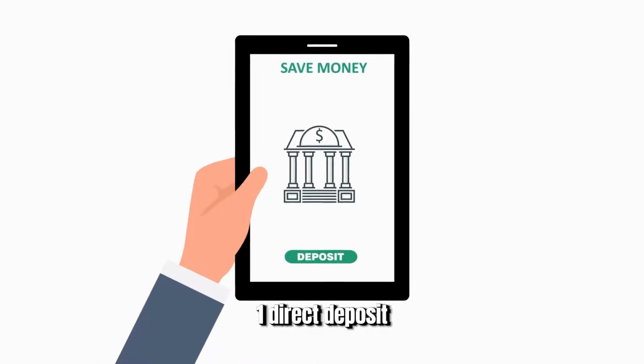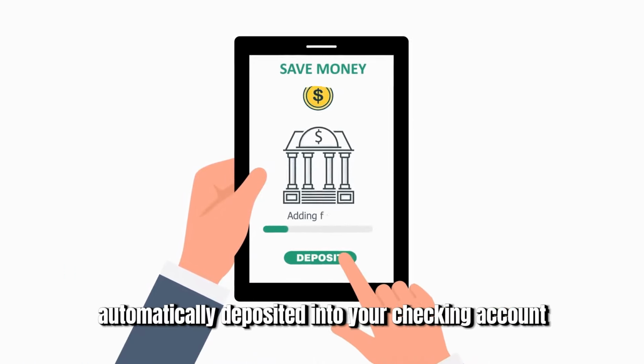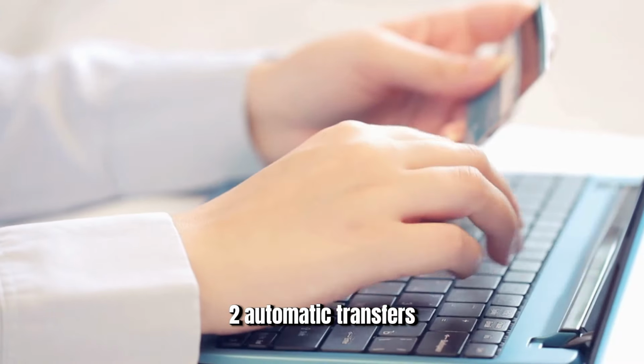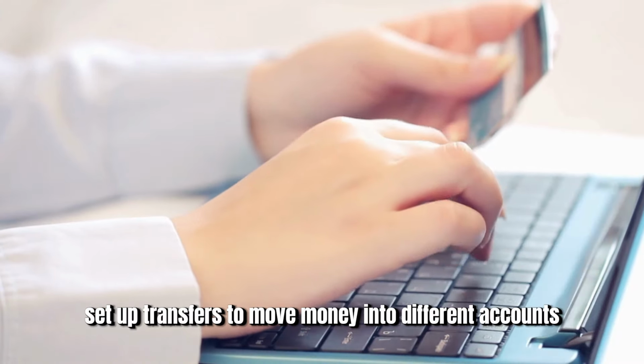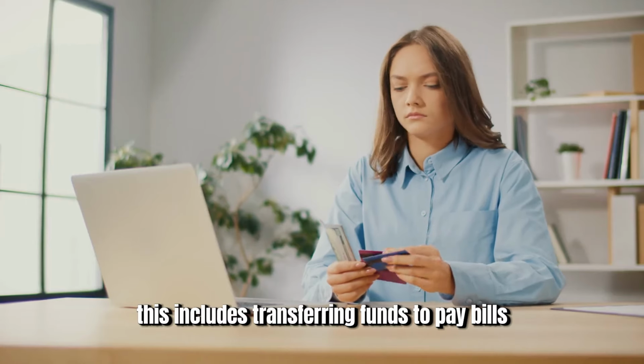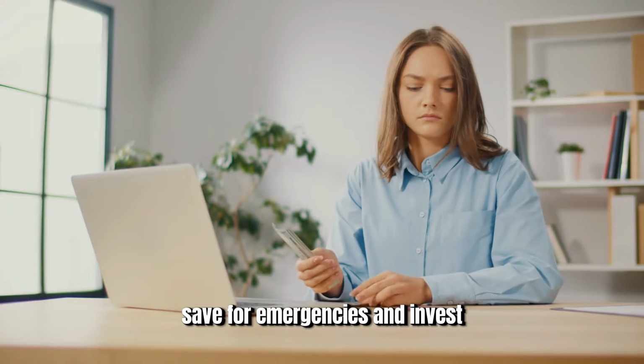1. Direct deposit. Ensure your paycheck is automatically deposited into your checking account. 2. Automatic transfers. Set up transfers to move money into different accounts for spending and saving. This includes transferring funds to pay bills, save for emergencies, and invest.